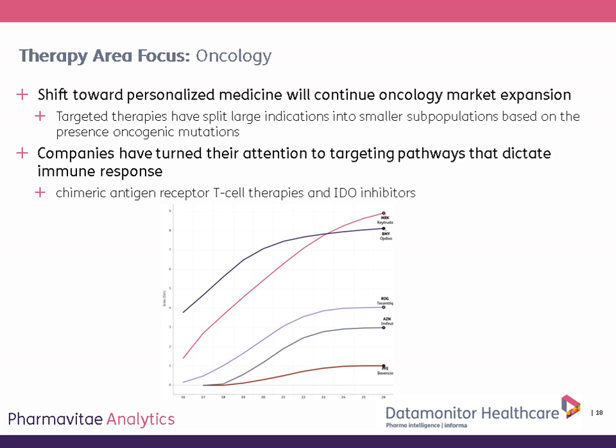Interesting. Following that, I wanted to see if you are anticipating any other targeted pathways that will produce similar market performance, that dictate an immune response. In terms of our analysis, we're seeing enthusiasm across different classes, as companies are trying to get ahead of the curve, looking at the next PD-1. Would you be able to elaborate on what you are most excited about?